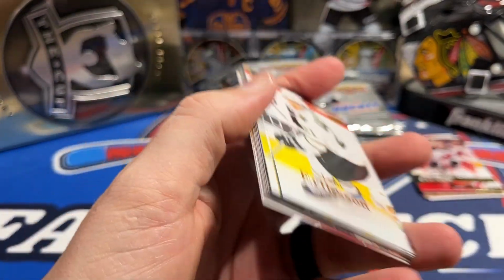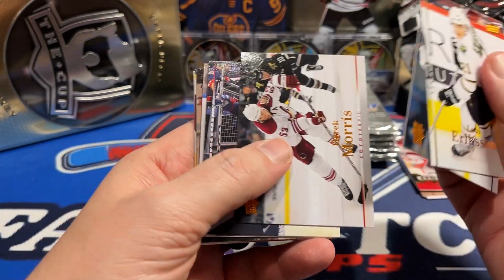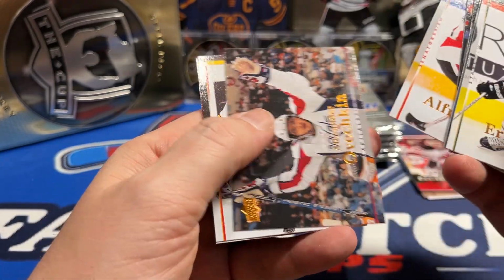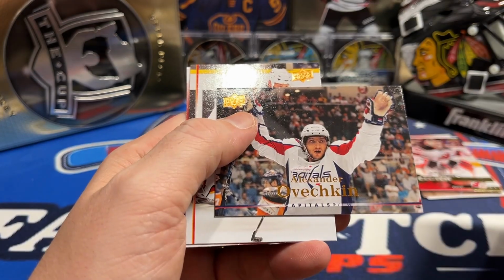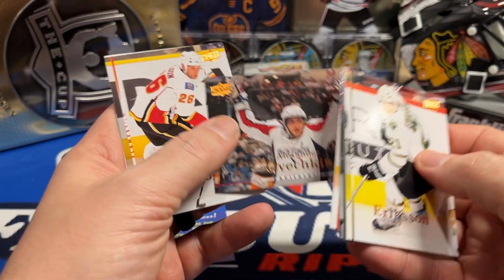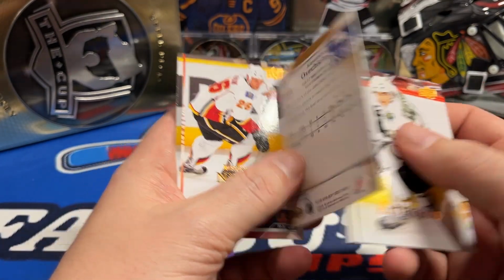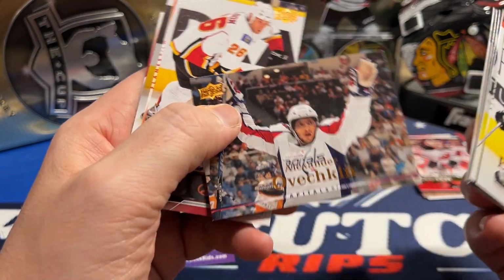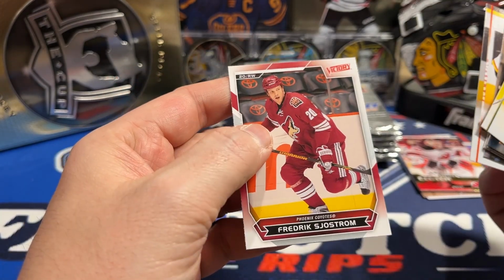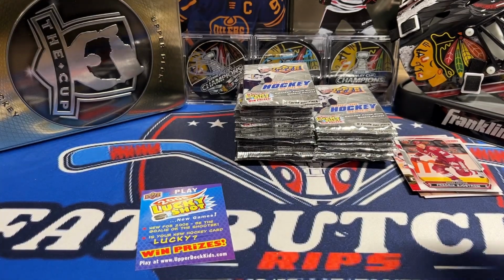All right. Lars Eriksson, Martin St. Louis, Derek Morris, Rick Nash, Daniel Alfredsson, nice. Ovi, raising his hands in triumph, which is great because he's done that like 870 odd times, and in year 3, he still didn't even have 100 goals after the first 2 on this card. That's how long ago this was. Marcus Nilson, Fredrik Sjostrom. Okay. I actually like that Ovi. That's cool to see an Ovi with only a couple years on the back.